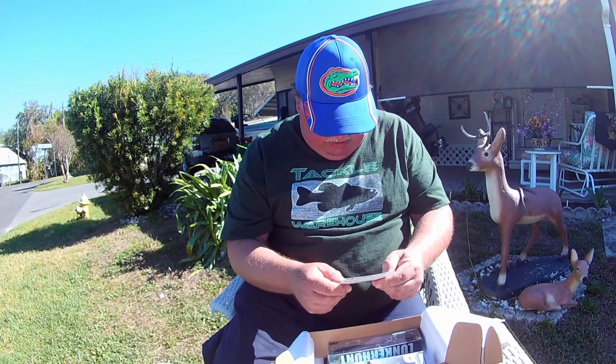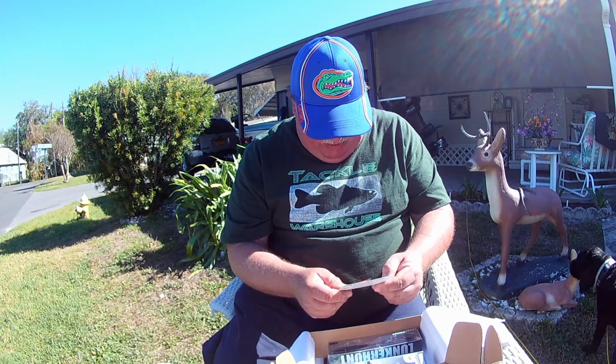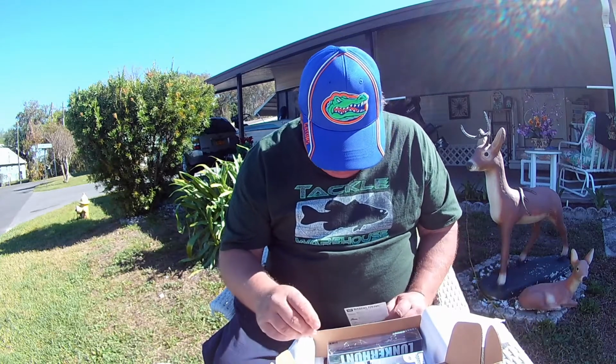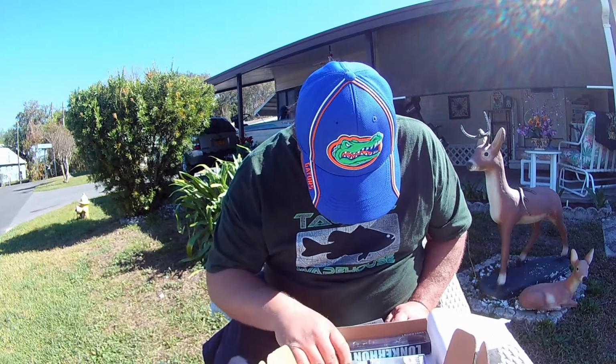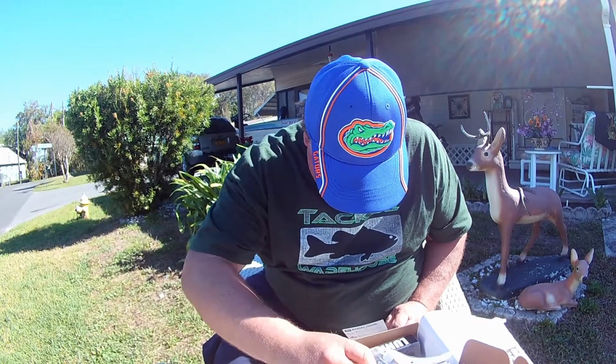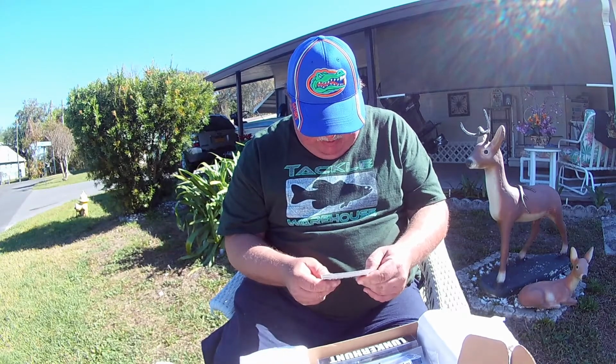Okay, the next one is Lucky Strike assorted bait. Crankbaits are excellent search baits. Lucky Strike. Must be that. Maybe that's what I didn't get. I don't know.